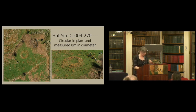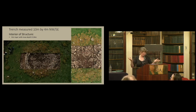So anyway, we went for a trench, a 10 metre by 4 metre wide trench. We really incorporated the whole inside of the structure, because I was thinking, are they house sites? Are they hut sites? What are they? Are they enclosures? And at least maybe we might find as much activity in the centre of these. Would there be post holes?